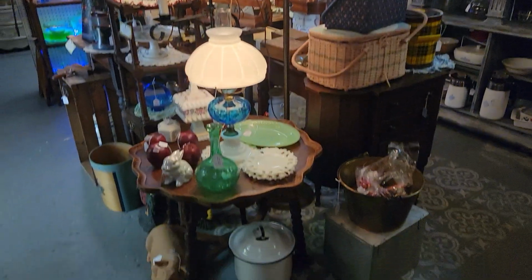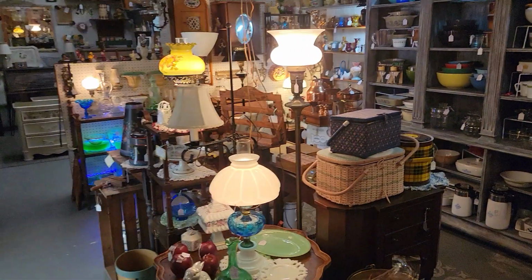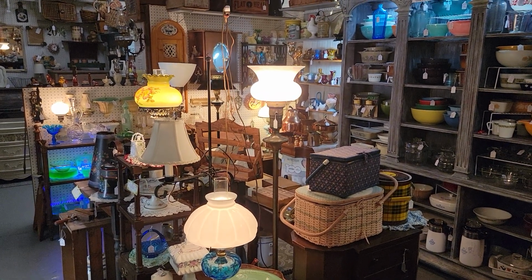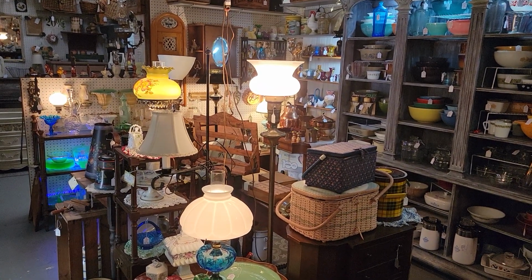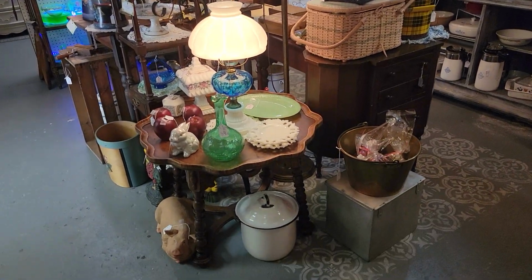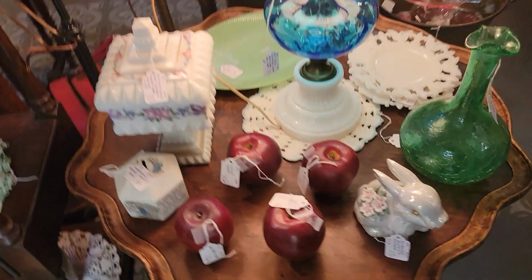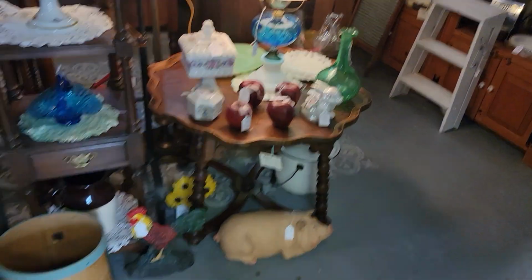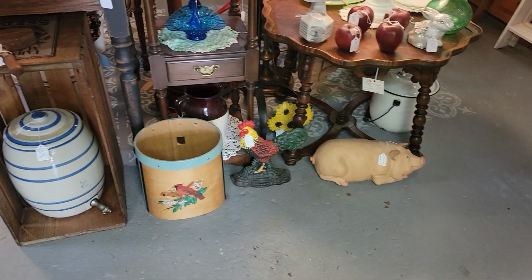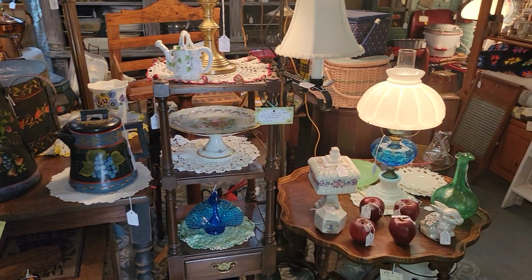Now we're going to come up into the center of her booth. And you'll notice last month there was another lamp that was in this spot. I think we had it last month, but that's sold since. Come this way. She's got a few apples left. A lot of those, she had that apple barrel. We showed that last month. The barrel and many of the apples have sold.